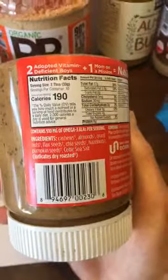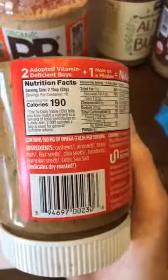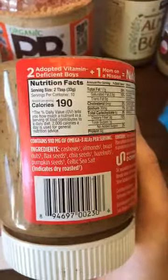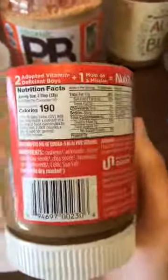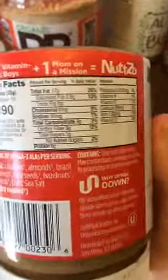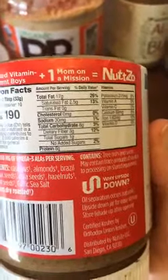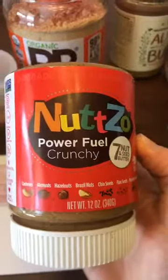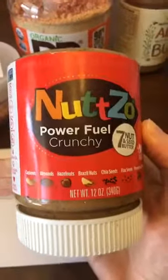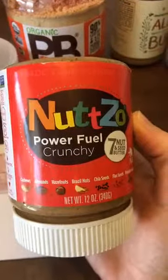They do make multiple ones. They make an organic one, they make a vegan, they have one with peanuts. This one does not have peanuts. So we've got cashews, almonds, Brazil nuts, flax seeds, chia seeds, hazelnuts, pumpkin seeds, and sea salt. And it tastes absolutely amazing. You can see the panel there. Sugar is really low. Protein's about the same as the others, but as far as tasty, this is the bomb. Nutso. And like I said, they have a bunch of different ones, but if you want to mix up, if you've been eating a lot of peanut butter, I recommend rotating. If you've been eating a ton of almond butter, I recommend variety.